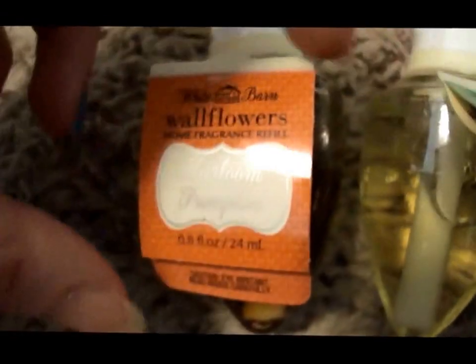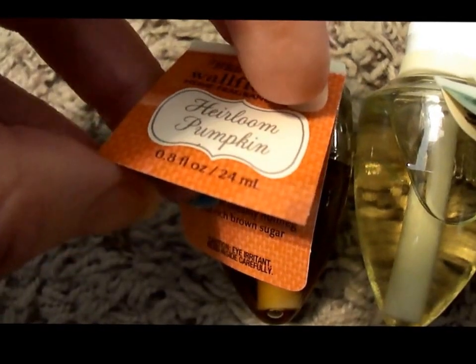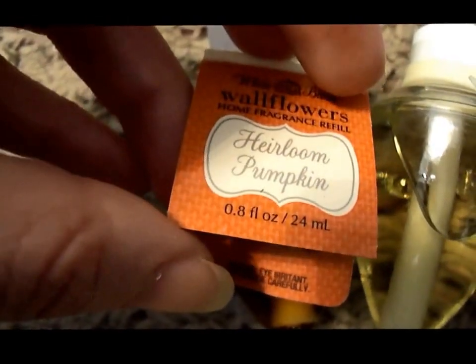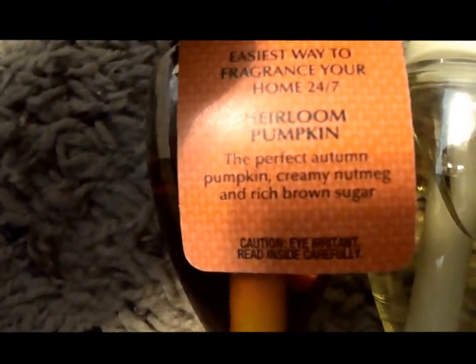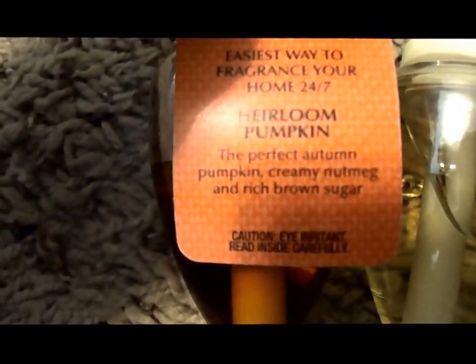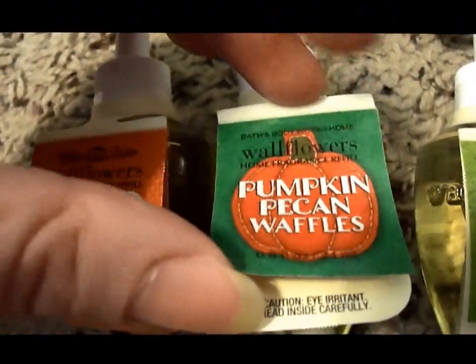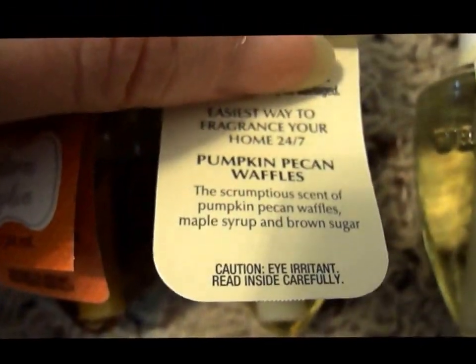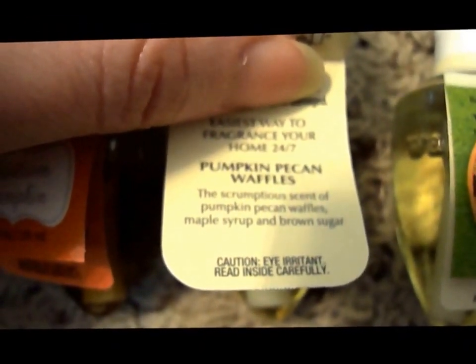Okay, and then next, let's do these guys. I have Heirloom Pumpkin, which I have 2 of the little jar candles in, and I lit one the other night, and I freaking love it. I love it so much. It smells so good. Okay, Heirloom Pumpkin: the perfect autumn pumpkin, creamy nutmeg, and rich brown sugar. That sounds right. That's exactly what it smelled like, really good pumpkin. Next, pumpkin pecan waffles: the scrumptious scent of pumpkin pecan waffles, maple syrup, and brown sugar.